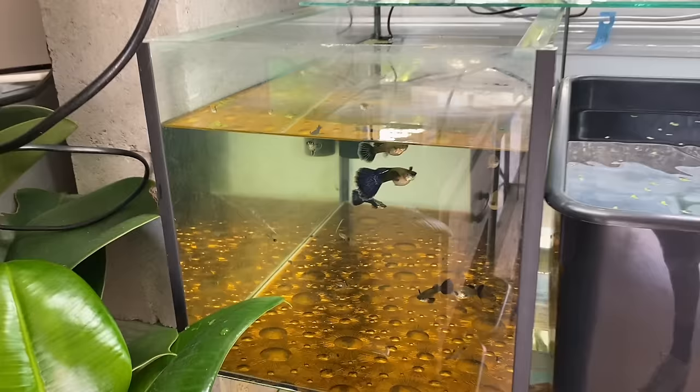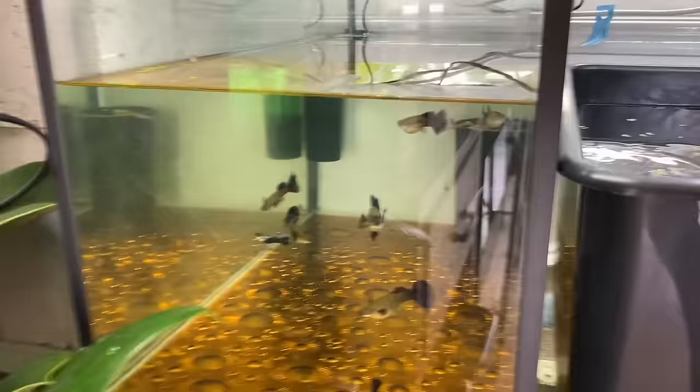So how old do you reckon she is? I think she's 1.6 months old. Or is it 1.6 years old? Oh, wow. Yeah, that's an old guppy. And before that, this might be 4 or 5 months from the breeder, right? Yeah.